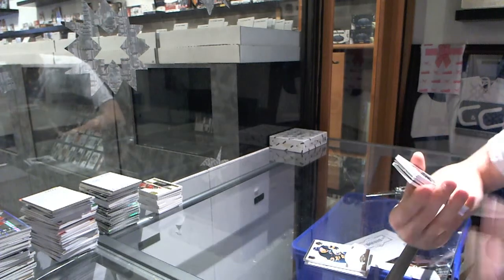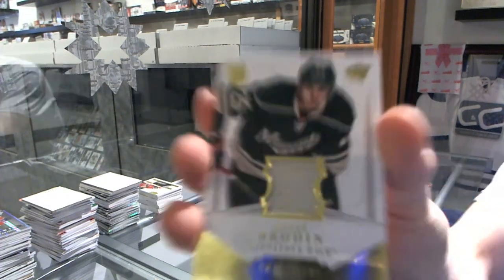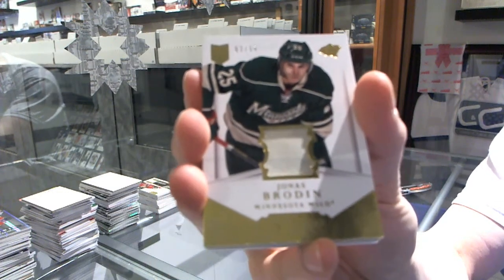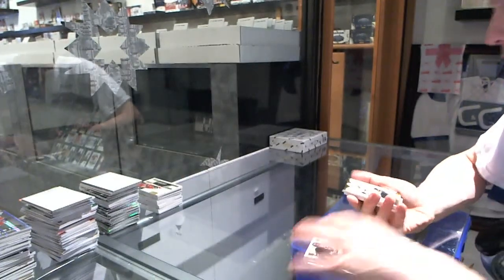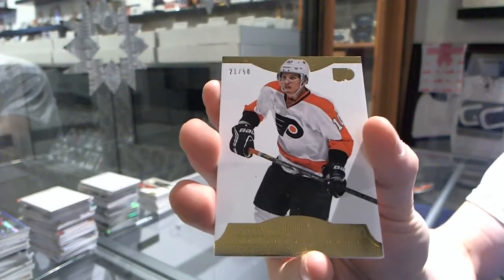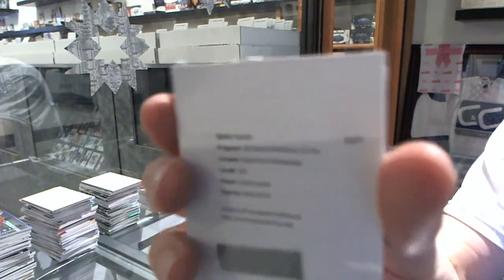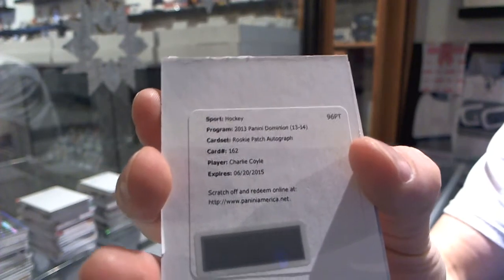We've got a one-color base patch, number 2 of 10 for the Minnesota Wild, Jonas Brodin. 2 of 10 for the Wild, Jonas Brodin. We've got a base gold, number 21 of 50 for the Philadelphia Flyers, Braydon Coburn. We've got a redemption for a rookie patch auto, number 299 for the Minnesota Wild, Charlie Coyle.